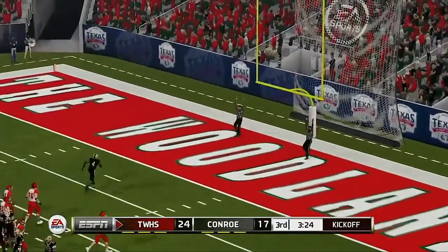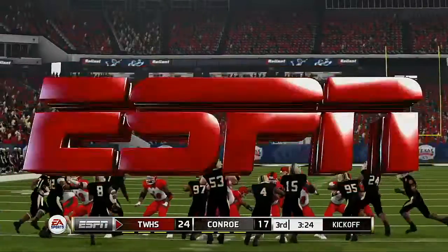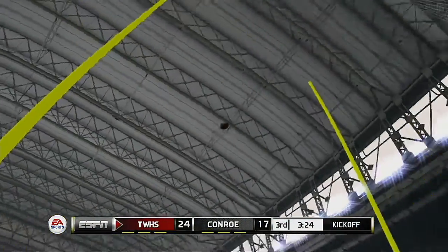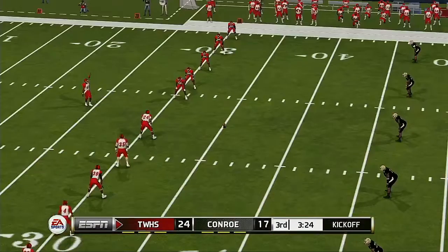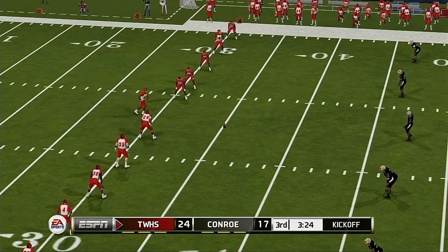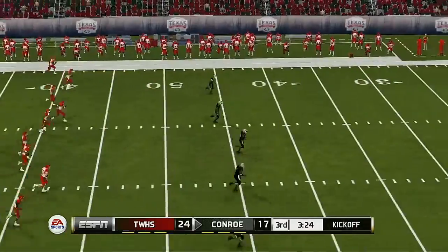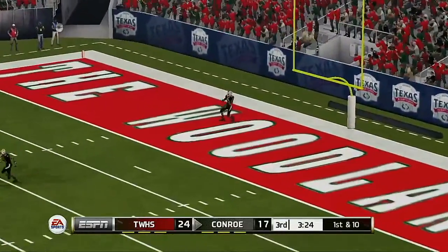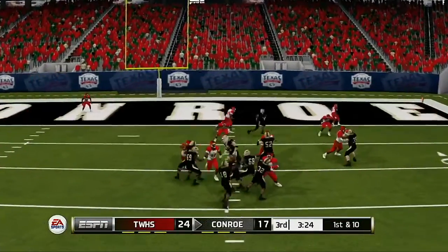The kick is up, and he's got it. Everyone's all lined up and ready for the kickoff. He sends this one deep. This one's going to be down in the end zone for a touchback.